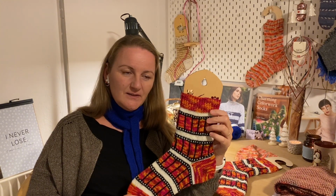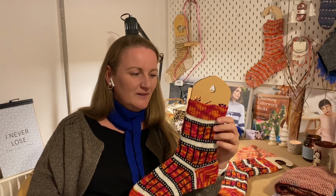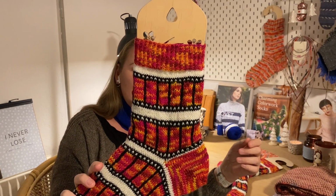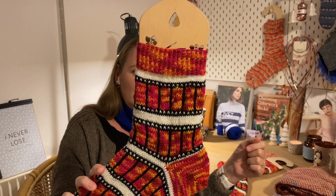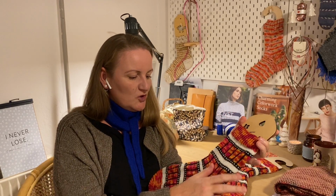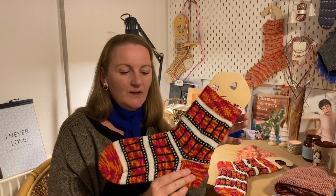I shifted from magic loop to a 9-inch circular, and I knitted it inside out, so my floats were on the outside of my knitting, and that helped. It can fit on my foot now, and it's not loose or anything. It's looking a little bit loose here. I haven't washed and blocked it yet. Maybe the colorwork will even out a little bit more when it's washed, but I think they are beautiful.